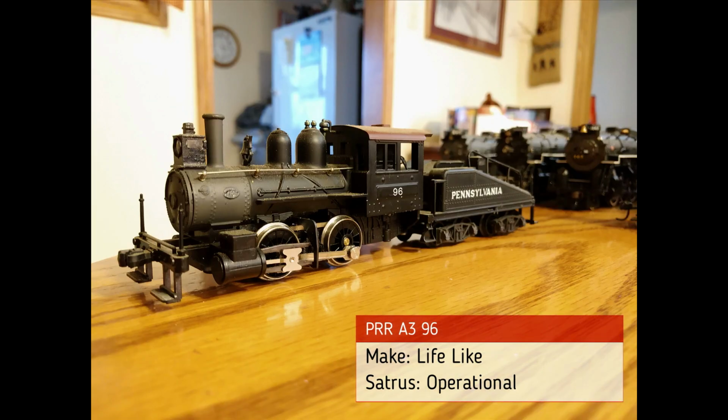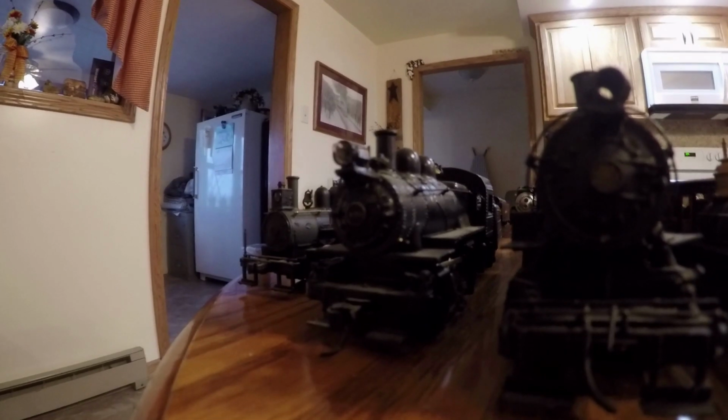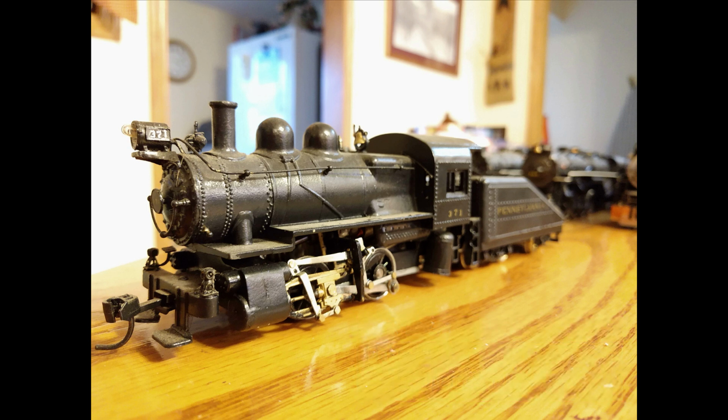Starting off with Pennsylvania Railroad locomotives, we have A3 number 96. This is a lifelike model, and at some point I would like to give this a custom paint job. Next up we have A5 number 371. This locomotive is from Bowser, and I have been steadily working on adding brass details to this locomotive. Probably one of my favorite Pennsy switchers.